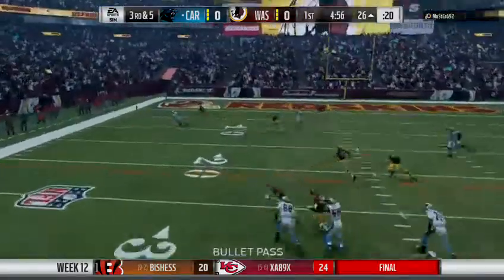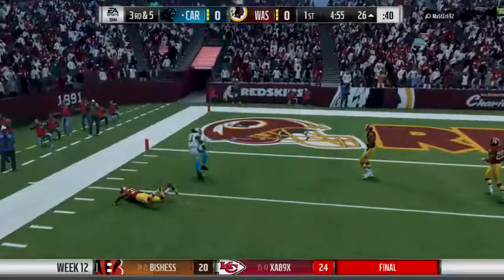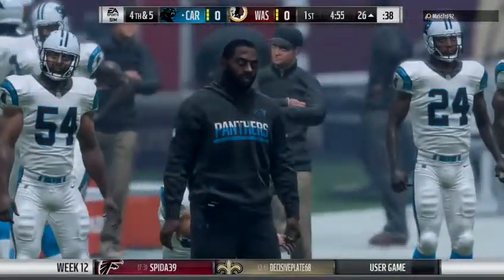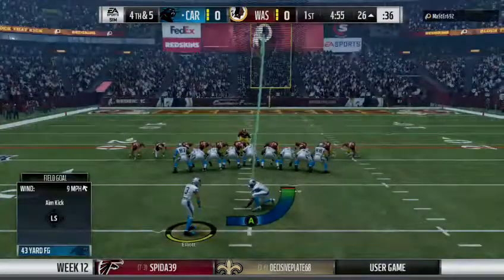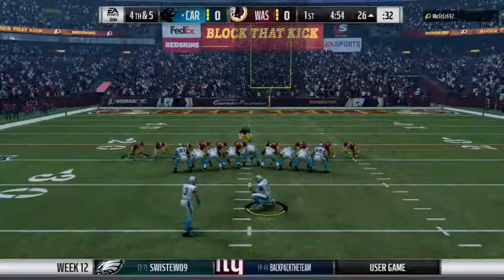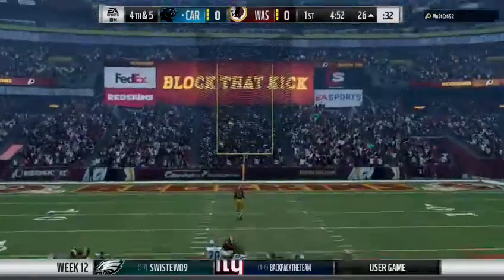Play action. It's Newton. And incomplete. The contact made the ball roam free and brings up 4th down. This defense is not going to make it easy for you. They're a physical group, and we just saw it there on that play. It came in, made the contact, just as he's trying to haul it in.